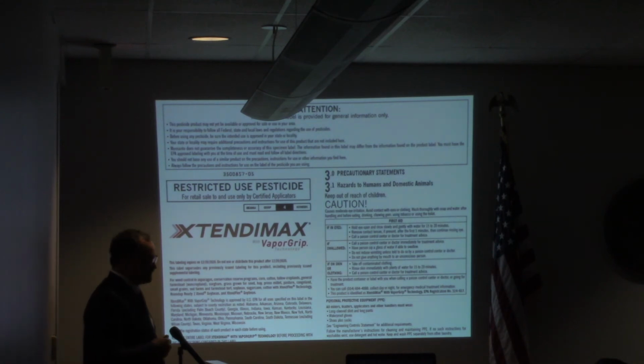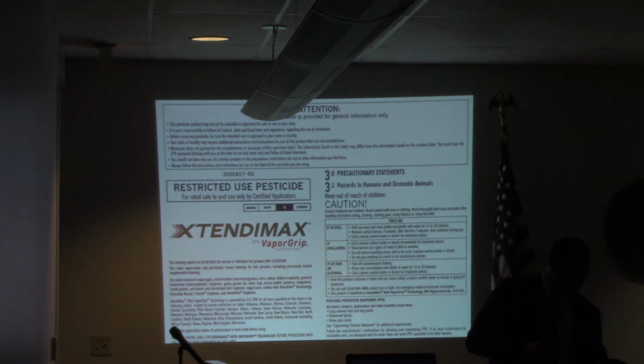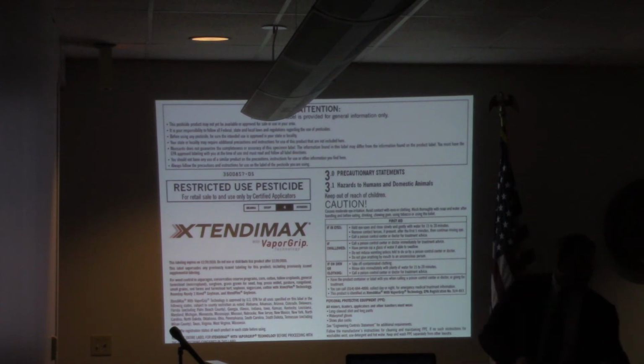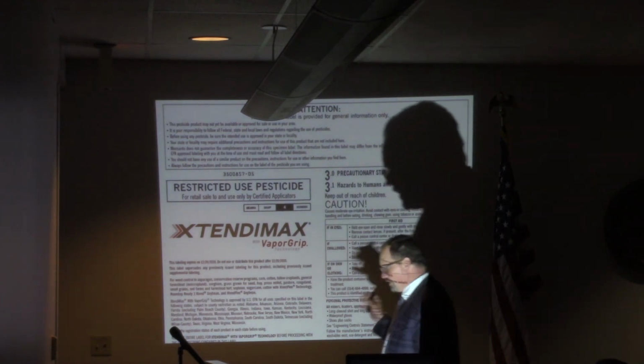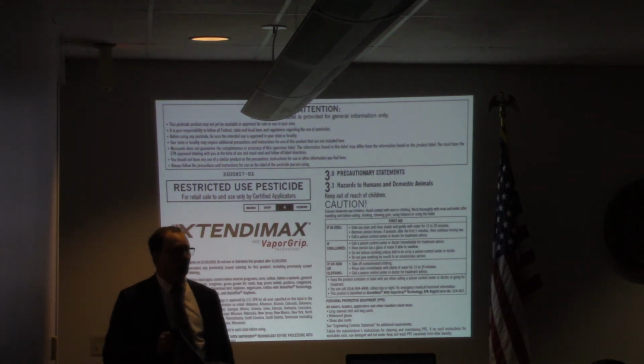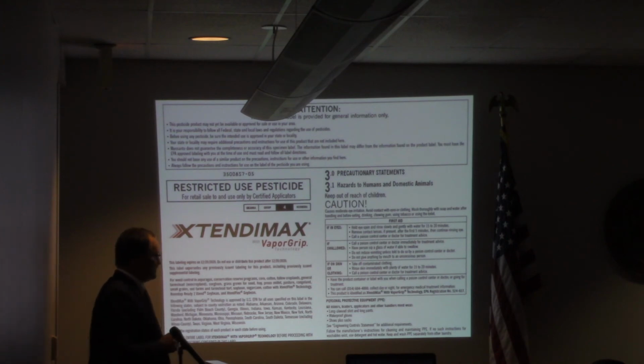There's the label. There's Extendamax. Engenia. First week of November of this year. Just out of curiosity, anyone in this room, anyone read these labels? A few. I'm not going to go through the labels. I'll tell you today, the labels are not starkly different than what they were. There's been some minute changes to the label.